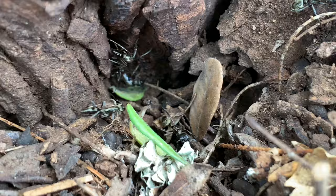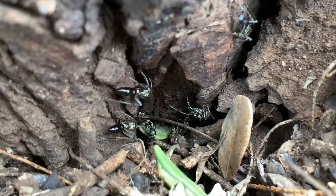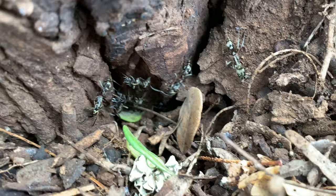Take a look again at this nest opening. I'll clean it up, tidy it up a little. Look at those beautiful ants. Are these not some of the coolest ants you've ever seen? This is my all-time favorite species of ant here in Texas. And a little fun fact that I'll tell you about right now, and you can come back up to me.